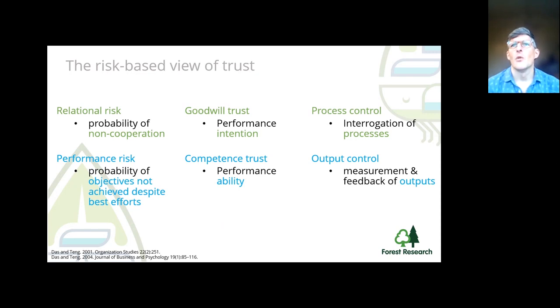So you would get a product or you would see the output of the relationship, you would scrutinize exactly that output and then feed back to your partner or to your supplier saying, this is right or this is wrong, this isn't good enough, this is the problem. So instead of looking at the processes they're doing, as in the process control here, you're not really bothered about behind the scenes. You're just telling them, I've got detailed information about what's coming out of this relationship, and sending it back saying it's satisfactory or not, and hoping they will try and solve that.